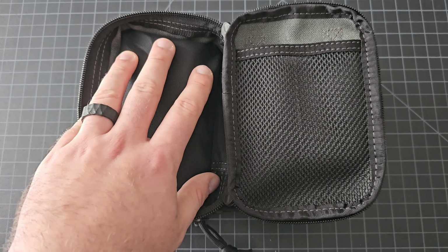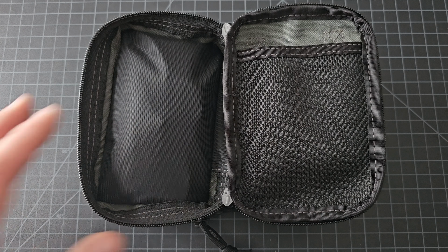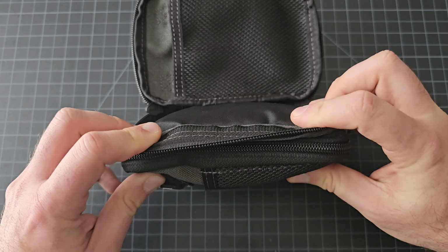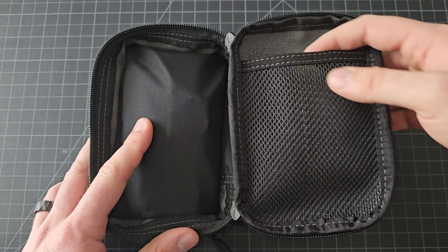You can put soft goods in here. You can put nitrile gloves. You can put N95s. You can put, you know, kind of anything back here as long as it's soft and malleable, because you will have some push through from the front, up to maybe even half an inch of push through that invades on this pocket, depending on how you pack the front. And then you do have this nice slip pocket here.